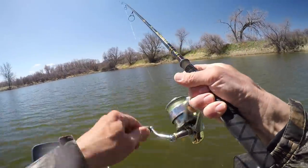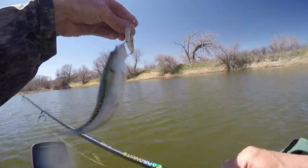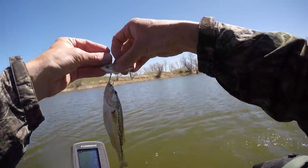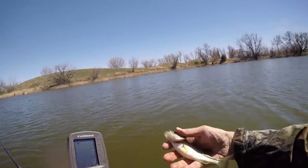Fish. Well, at least these little double hooks will work. Hi, little fella. Hey there, little fella. Hey. Don't hook me. There you go.